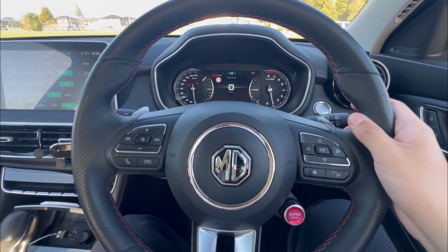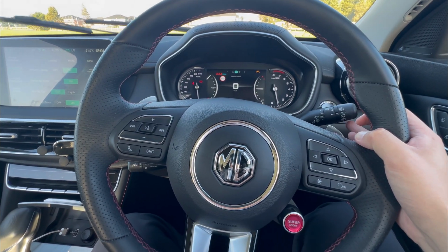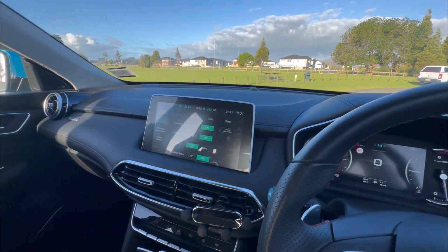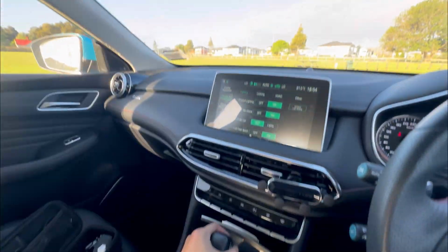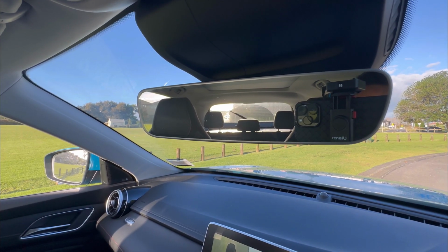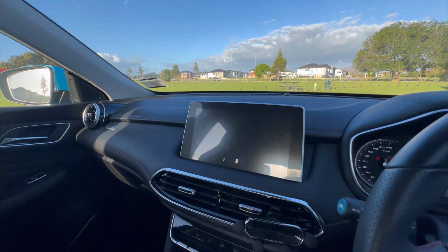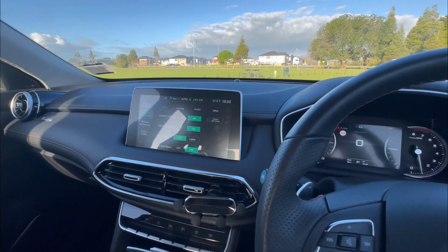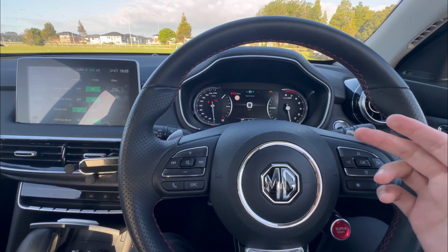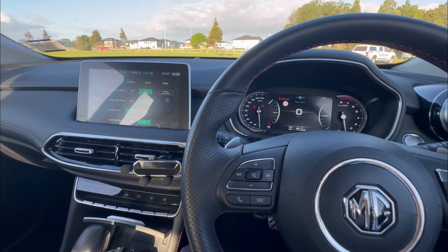And the next cool feature is related to the windscreen wiper. So if you put the windscreen wiper up to on or auto position, if you do have the rain sensing, when you put the vehicle in reverse, your rear windscreen wiper will automatically wipe 3 times, just like that. So that helps you to see what's behind you on the rear windscreen if it's raining or in rainy conditions. So that's a cool feature about the MG rear windscreen wiper, basically.